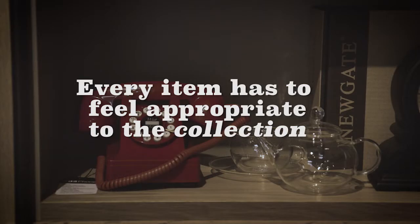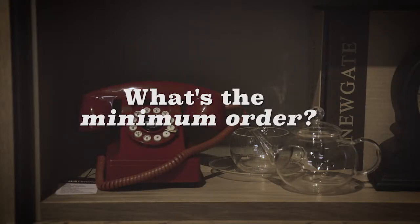Another, or fourth, selection criteria is actually about the look and the feel of the object. Does it actually feel appropriate and right? Another selection criteria you could perhaps be thinking about is the supplier and what their minimum order value is. And generally, unless there's a really good reason to do otherwise, I'd avoid one item, one supplier.